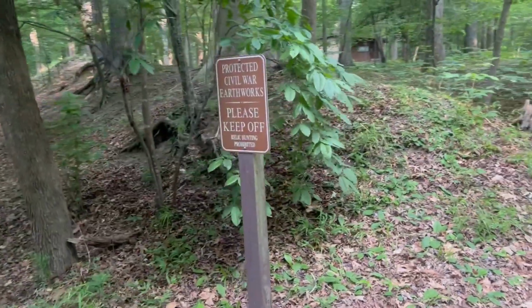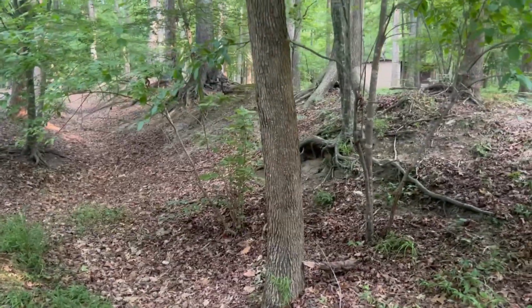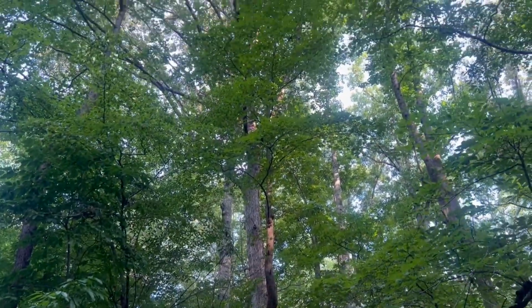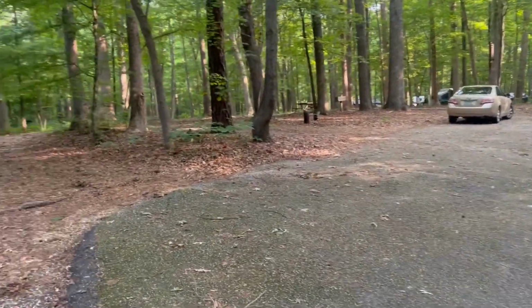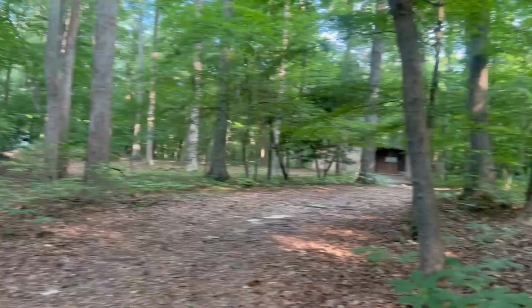Apparently this area, we're in Newport News, and there's water nearby, as you saw yesterday. And this area has, and I gotta flip the camera around, Civil War earthworks. Trees have grown up in the 140 years since the Civil War. No, more than 140 years. I'd do some math here. 160. Anyway, it's just a cool area. And the trees are just gorgeous. The shade is awesome.